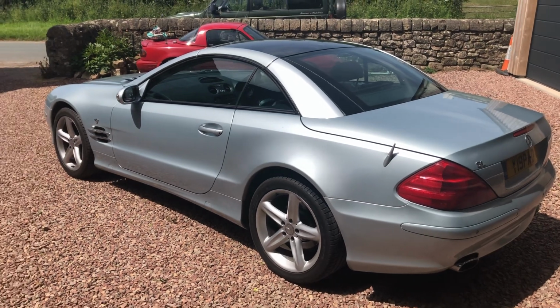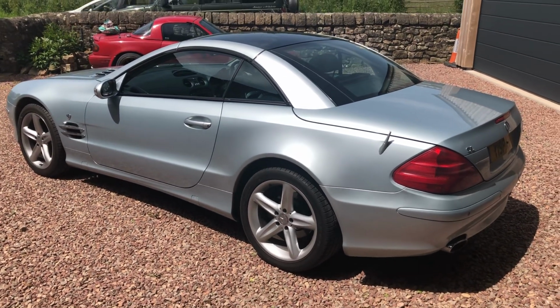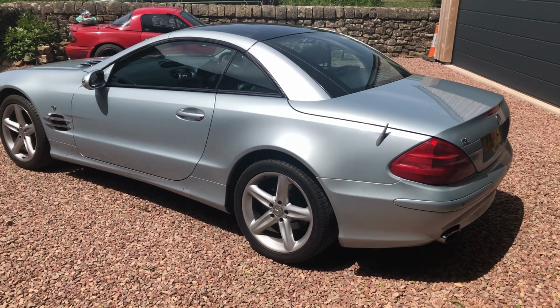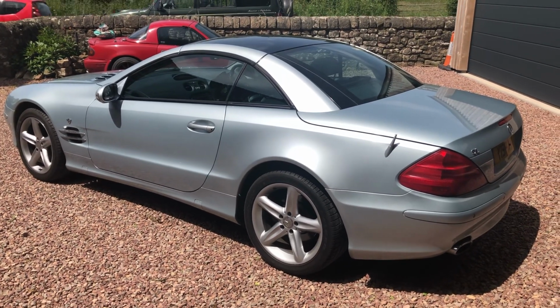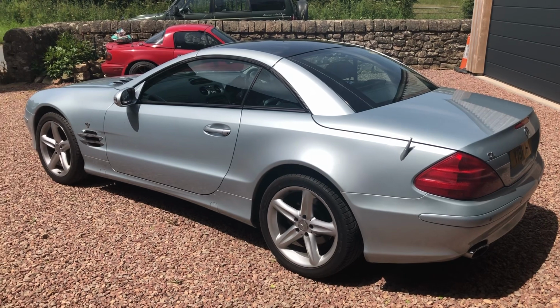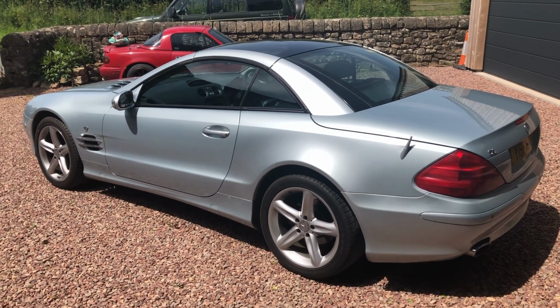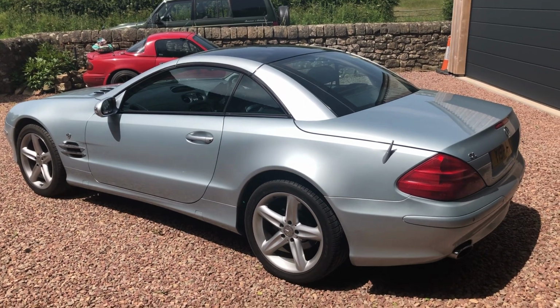So, strengths. What do I love about the car? I think the engine, big V8. There's nothing better than listening to a V8. It sounds absolutely fantastic. And the 5-speed auto gearbox suits the type of car this is. A GT car, the 5-speed auto is great. Later R230s came with 7-speed.